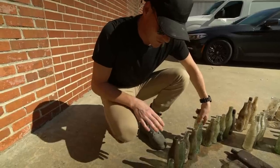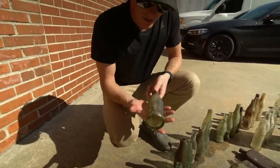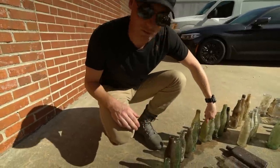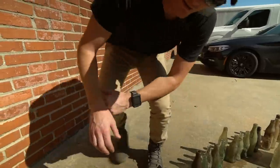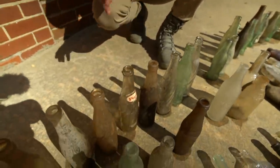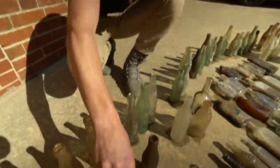But some of these were actually found in Florida too. I'm not too sure, but some of these might be pretty special, and I definitely thought it'd be worth holding on to them. And over here, we actually have some super old Pepsi bottles. I don't know if these are the original Pepsi bottles, but they just look really cool and special to hold on to, so that's why I kept them.